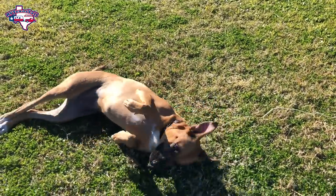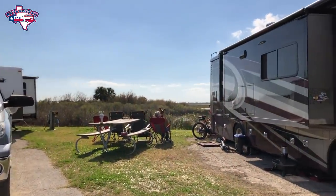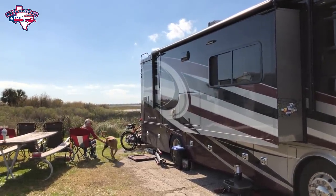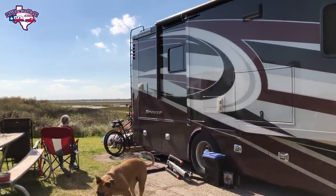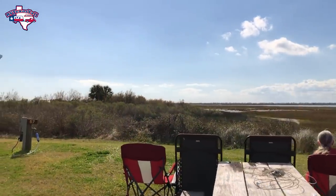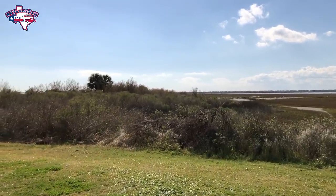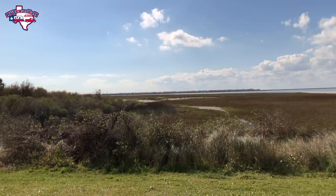Absolutely. Now we're camping on the bay side. Galveston Island State Park actually has two separate RV and tent camping areas. One is the beach side and one is the bay side. And every time we've been, we've camped on the bay side. It basically backs up to the bay, as you see, and all the sites are built around a circle, and they come with picnic tables and nice views.